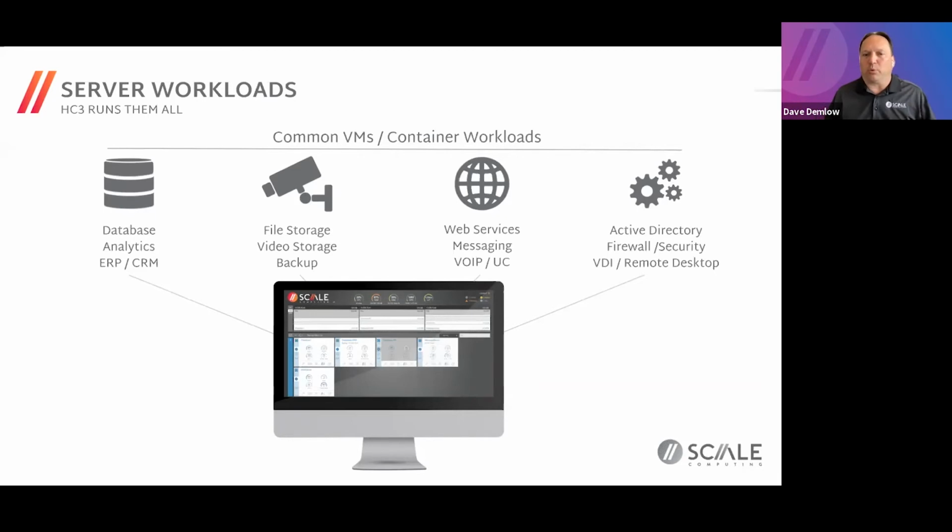However, HC3 runs all your workloads, and in smaller environments, it is perfectly acceptable, in fact, desirable to run other applications alongside video. And some of those may be just applications that your video surveillance relies on, like your Active Directory, your DNS, infrastructure type pieces there, firewall security, maybe VDI, remote desktop access on a smaller scale to get access to the video, as well as video storage, file storage, database workloads, analytics. All these things can run on HC3.